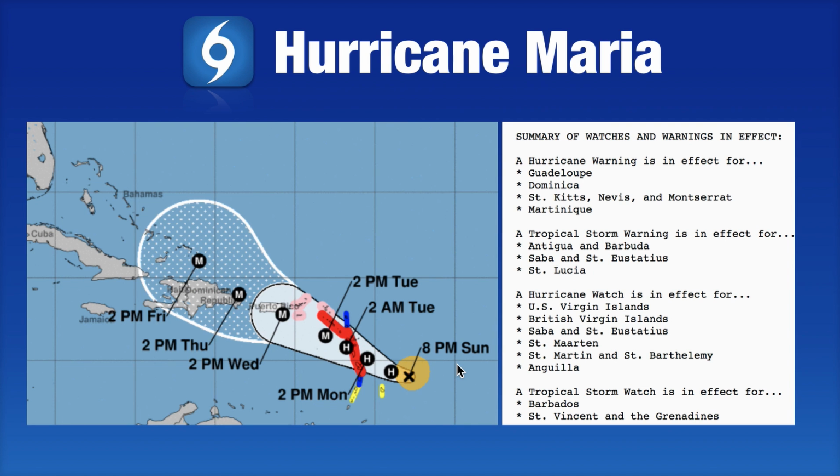Maria, as I stated, is a hurricane. Winds are 80 miles per hour, moving west-northwest at 15. It's located about 125 miles east-northeast of Barbados. We do have a lot of hurricane and tropical storm watches and warnings in effect. We do have hurricane warnings in effect for Guadeloupe, Dominica, St. Kitts, Nevis, Montserrat, and Martinique.